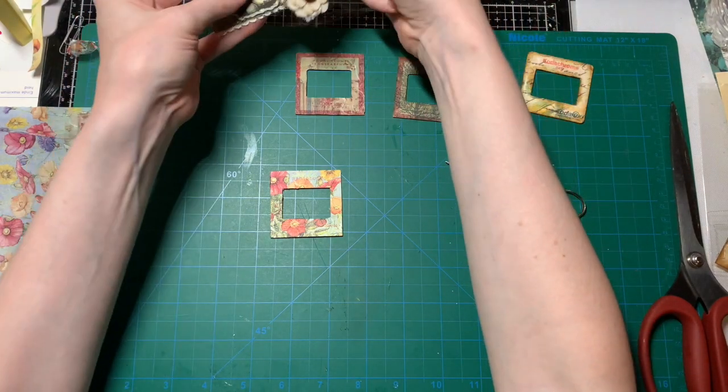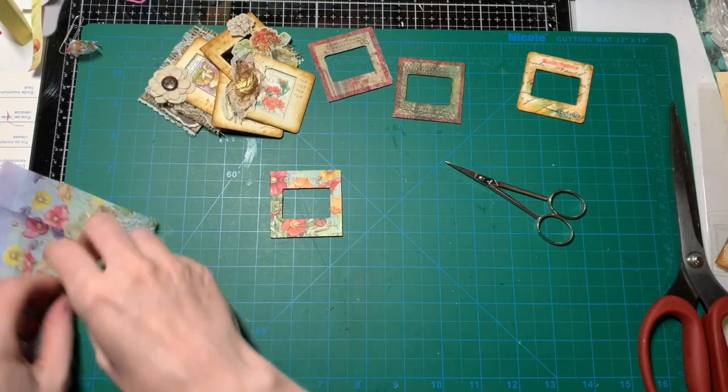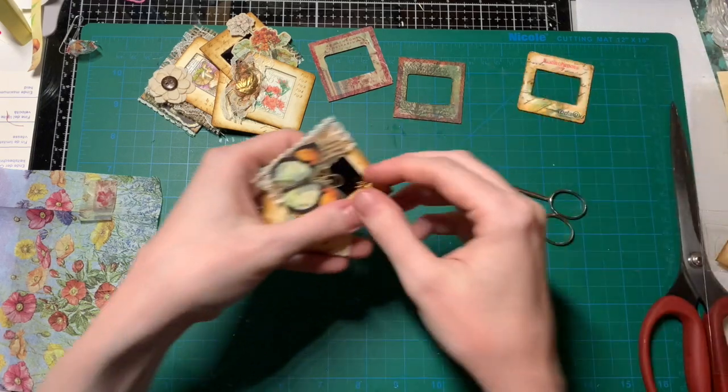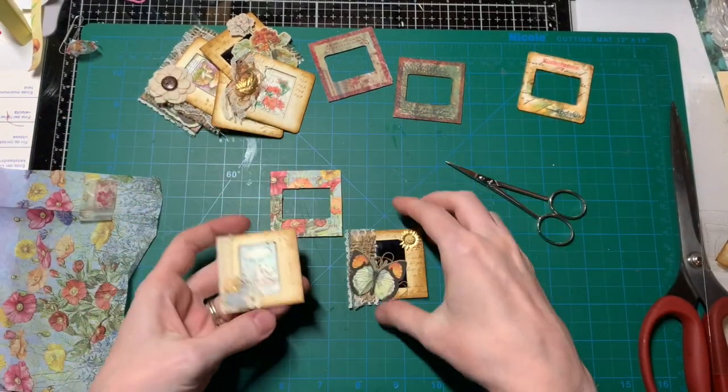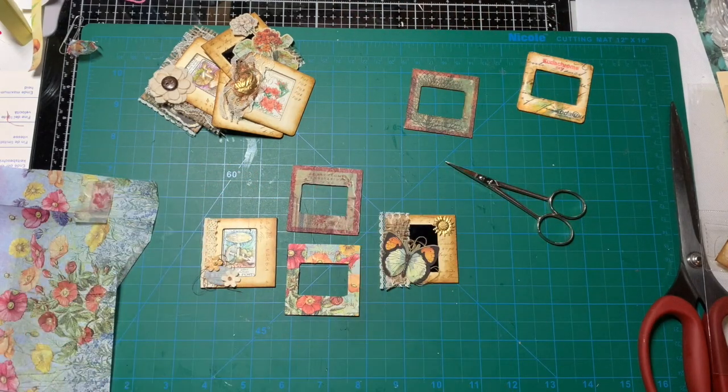Okay, so where are my other ones? The ones that I did earlier. These are the first ones I did. Oh, there they are. And I'm sure there's a whole bunch of other things you can do with those frames. These are just the things that I've done so far. I'm also thinking about putting fabric on them. But that's all I got for now.